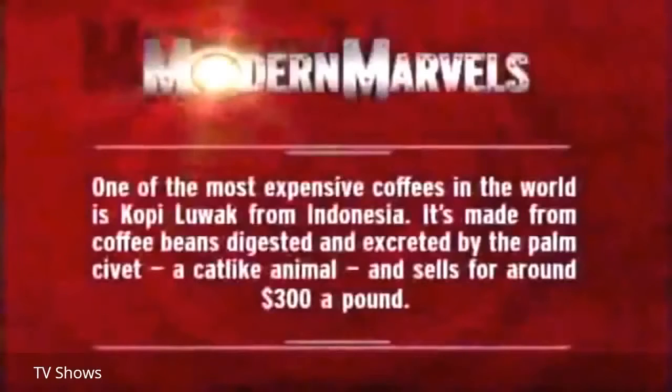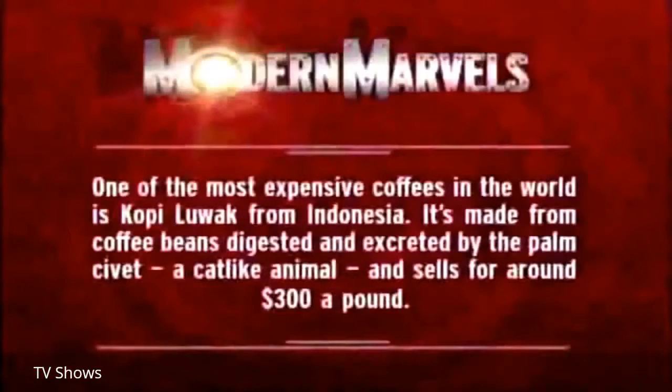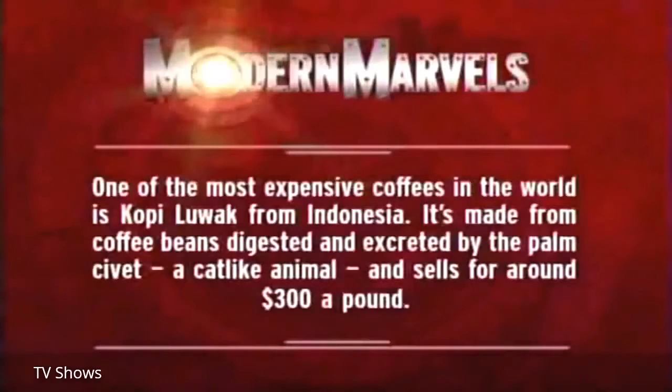One of the most expensive coffees in the world is Kopi Luwak from Indonesia. It's made from coffee beans digested and excreted by the palm civet, a cat-like animal, and sells for around $300 a pound. Coffee will return on Modern Marvels.